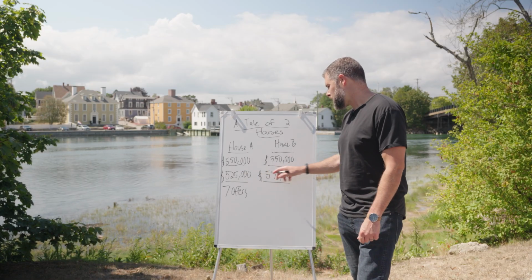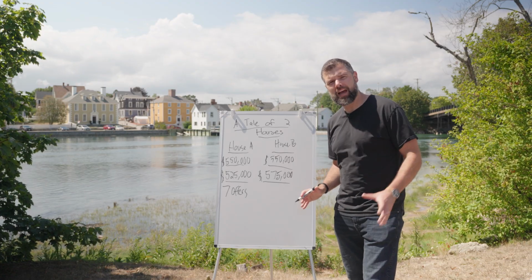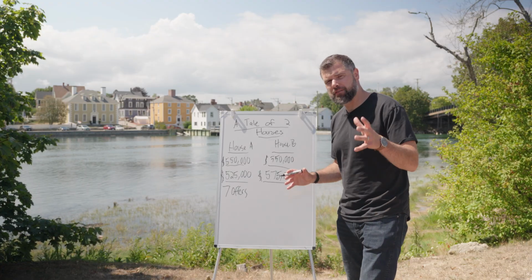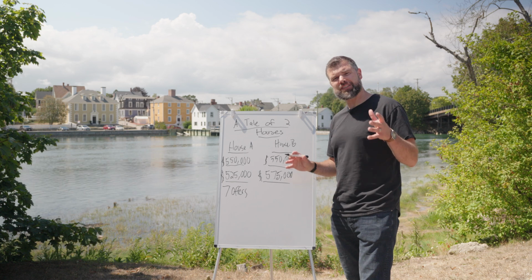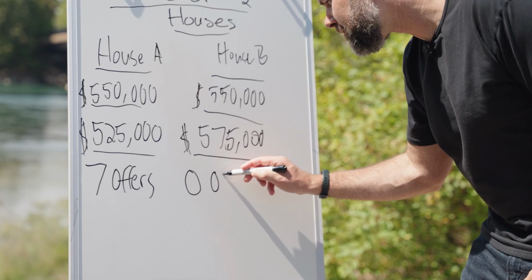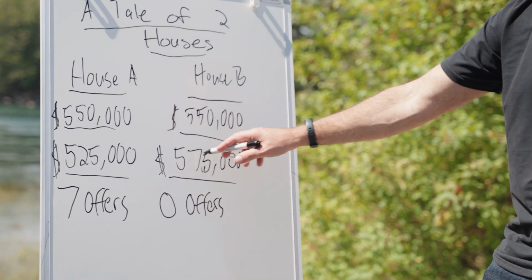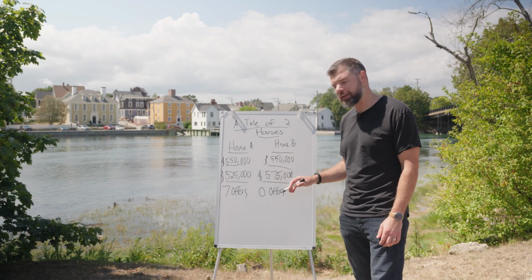Now, house B, our aspirational sellers, same strategy. We have our open house, we do our professional photos, we do the professional video. We hit the market the very same weekend, same weather, same conditions. The open house has 2 or 3 parties, and out of those 2 or 3 parties, we ended up with 0 offers. So no one was willing to bite at $575, again, because buyers understand the market.